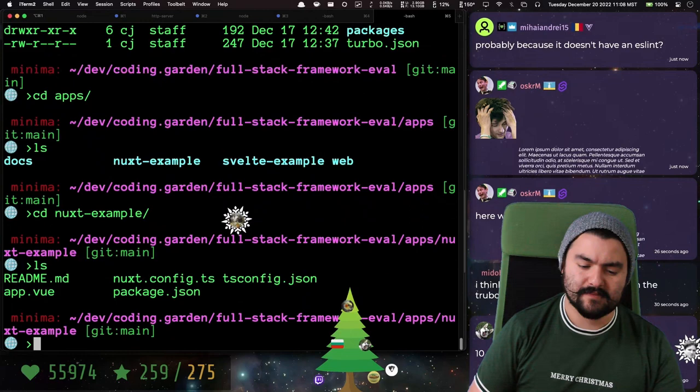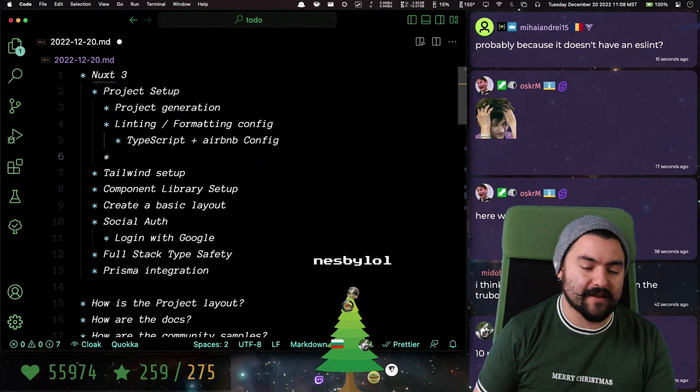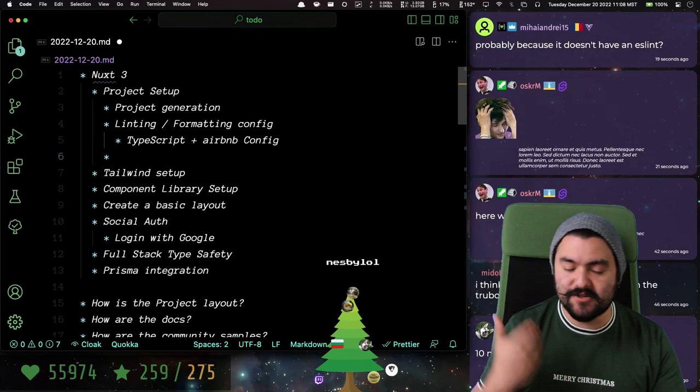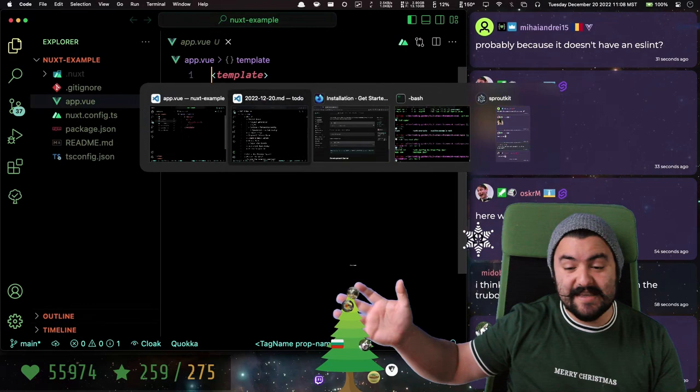Yeah, you're totally right. So we'll generate the ESLint config. But in terms of the CLI generation, they could do better, and I think they're working on it, because in the Nuxt 2 experience, if I remember correctly, it asked you a bunch of questions like, do you want an ESLint config? Are you using TypeScript? That kind of thing. But project generation, I'll give it a 6 out of 10 just because it's lacking. It doesn't give you much. But again, there are reasons you may or may not like that. Okay, let's keep moving.